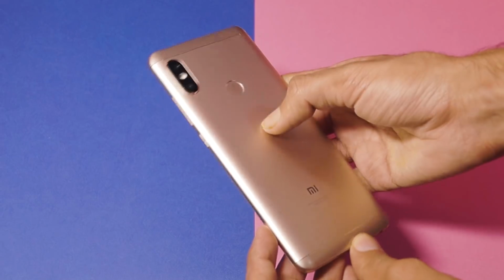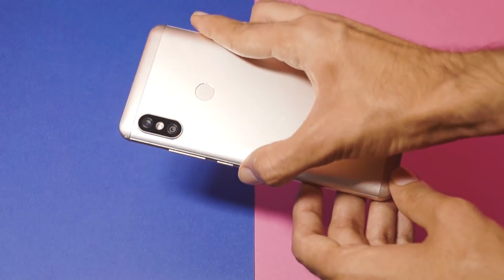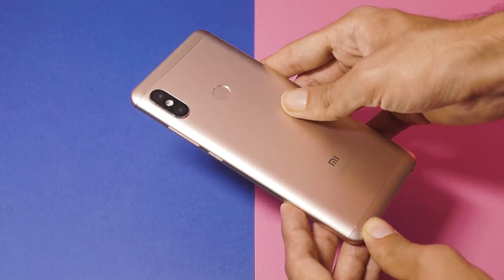Let's start talking about the build quality of this phone. On the outside, you get an all metal build quality that looks and feels premium, the buttons feel solid, and overall it gives a very nice feel in the hand. It's also quite durable because I've dropped it a couple of times and I've only gotten 1 or 2 dents on the phone. Fortunately, I had a glass on the display, so it's not broken.